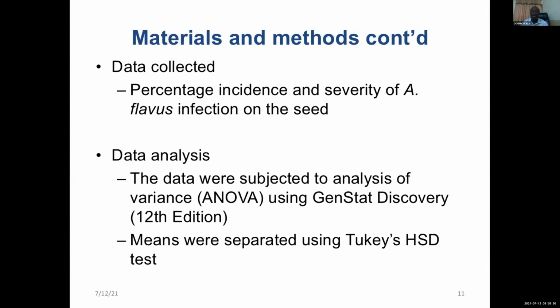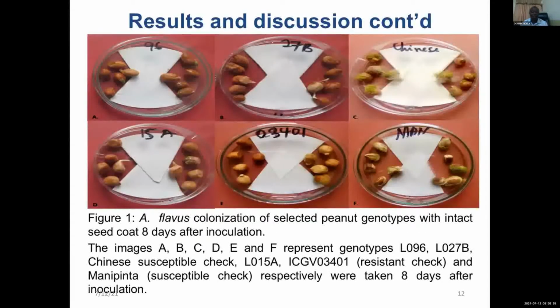These are my findings I'm sharing. Figure 1 represents A. flavus colonization of selected peanut genotypes with intact seed coat after inoculation, where we can see in figure 1C and F heavy infestation with A. flavus infection. These are the susceptible materials, that is Chinese and Manipinta. We have here the resistant check with less infection, and the F6 advanced breeding lines with less infection or with a clean surface.